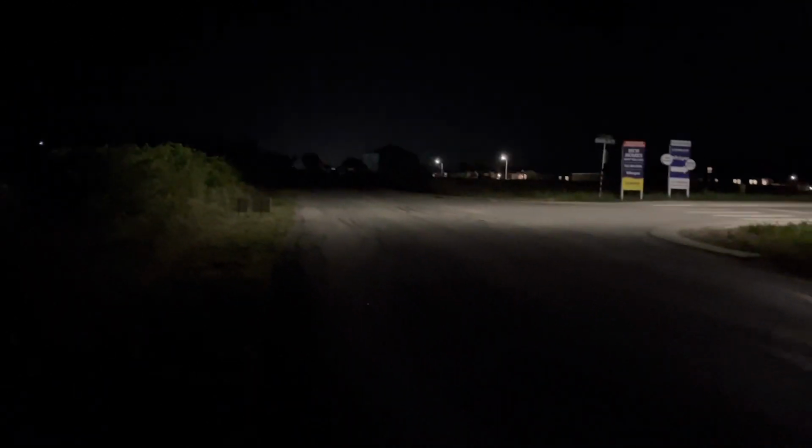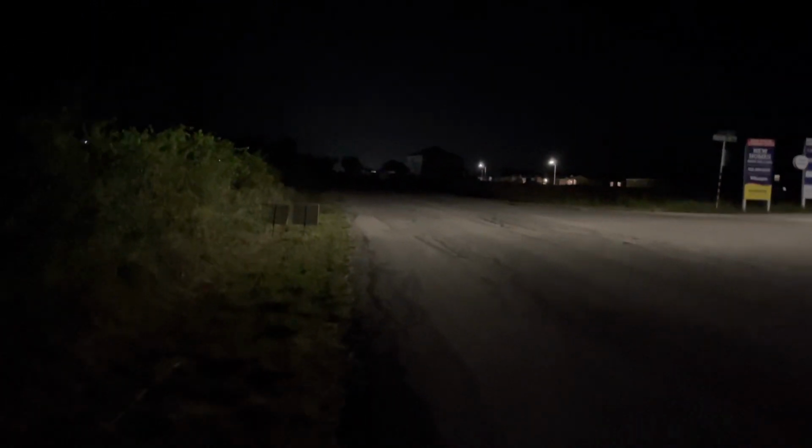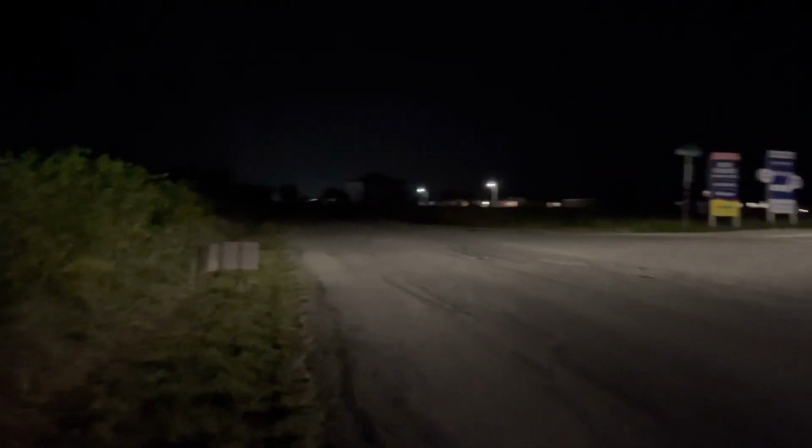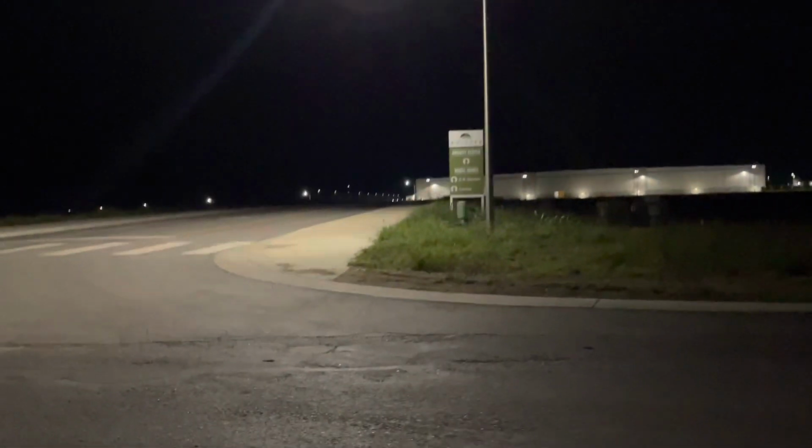So, something's moving out there in the woods. Ooh, something's moving out there. Hopefully it's just a rabbit. Don't need to run into no coyotes. And we're fixing to turn back down Opportunity Boulevard back towards our subdivision.